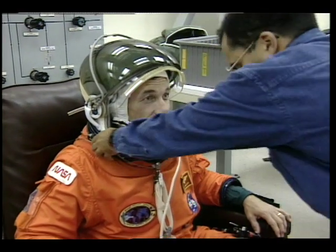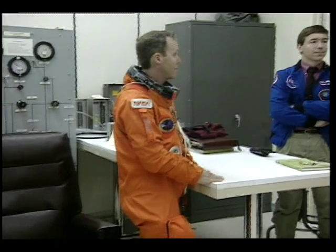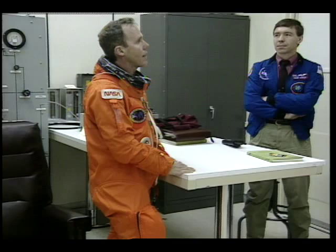Pilot today is Terry Wilcutt. He'll be making his first trip into space on Shuttle Endeavour. Mission specialist Steve Smith is making his first trip into space today also. He appears ready to fly. Ready to go up. The bright orange colored suits are basically an altitude protection system. And of course they're checked out prior to launch.